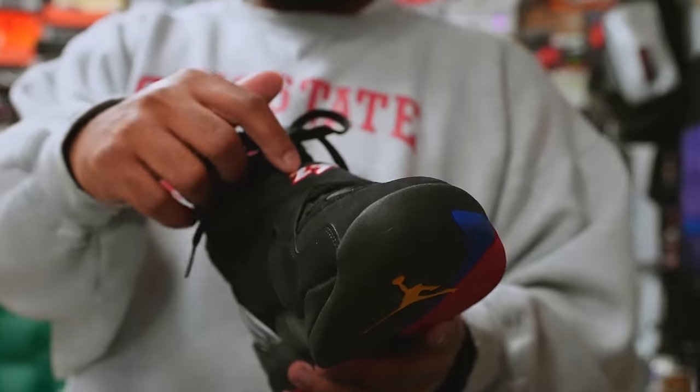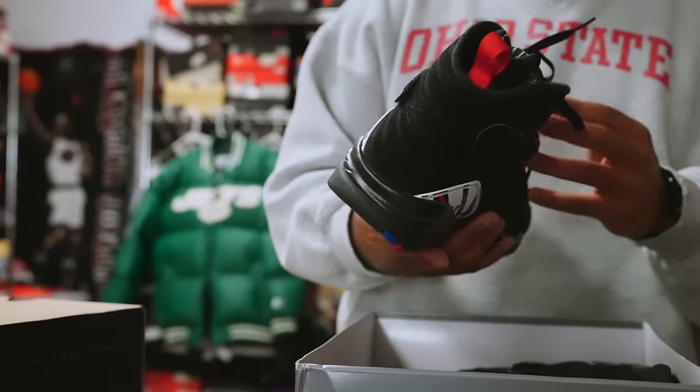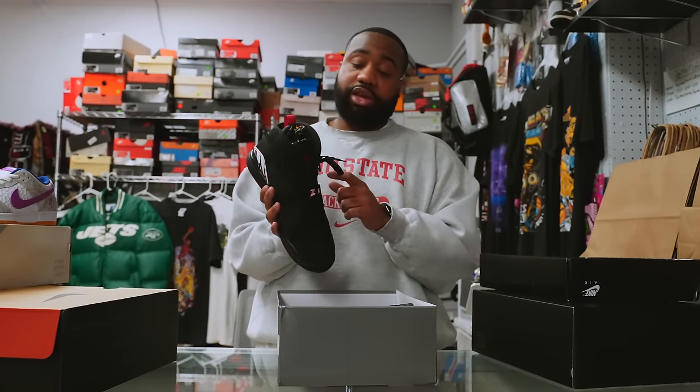I love the Bugs Bunny strap. That 23 on the strap is always fire to me. It's kind of funny because I was talking to someone earlier about the metallic 5s, and he said how he likes the 23 on the side of the metallics better than the pair with just the Nike Air on it.